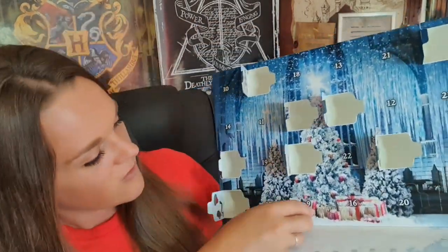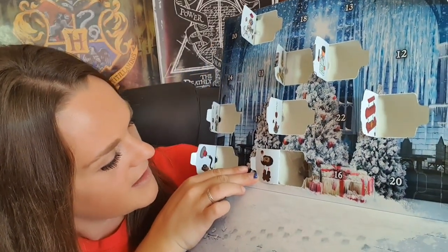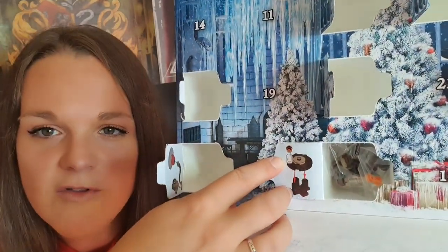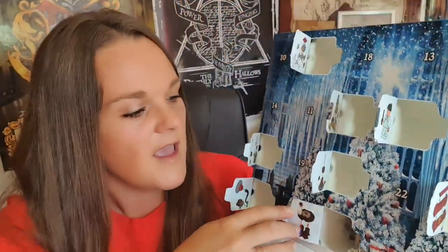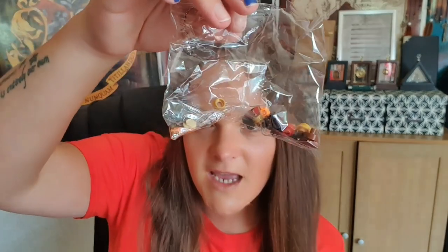Nearly dropped it. Right, door number nine. Have a look. We have, it's a table with, it's obviously one of the Yule Ball drinks. It looks like a pumpkin juice. Maybe a pumpkin juice. Let's build this table. That is so cute. We've got a little table now to go with our decorations, with what looks to be a pumpkin juice. How cool is that? I keep putting the spare bits that we got in a little bag. I love that Lego provide spare bits.